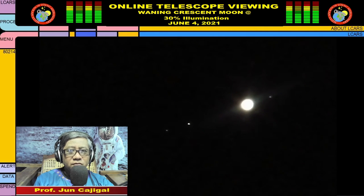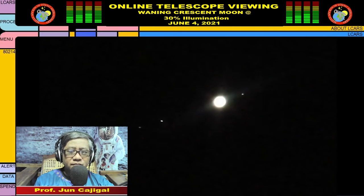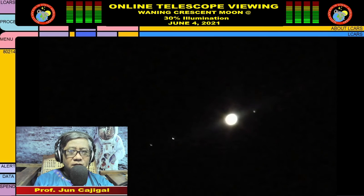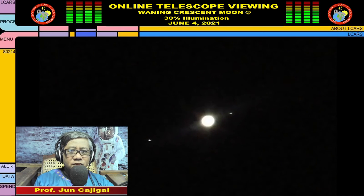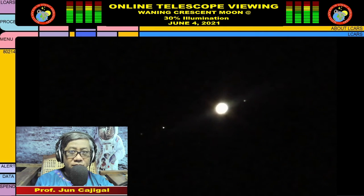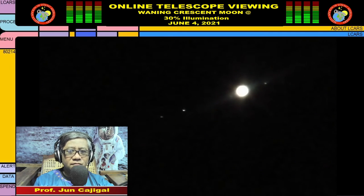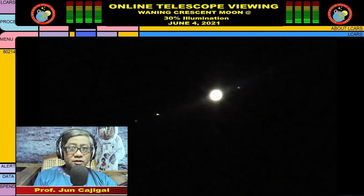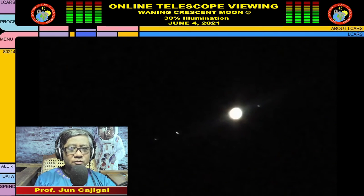Okay, yung medyo malapit po, that's Io. Okay, ito po from right to left po. Then yung susunod, that's Ganymede. And yung malayo po, that's Callisto. Okay, so from right to left, Io, then Jupiter, then Ganymede, and yung nasa labas, that's Callisto. Okay po. Ayan po. So, yun ang arrangement po ng Galilean moons today, June 4, 2021.